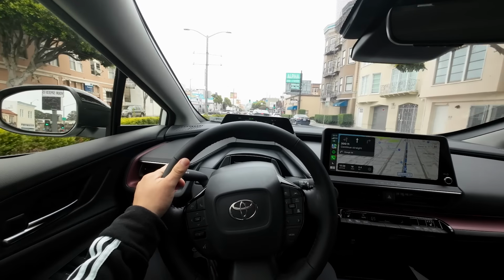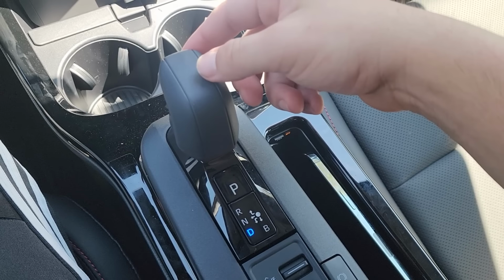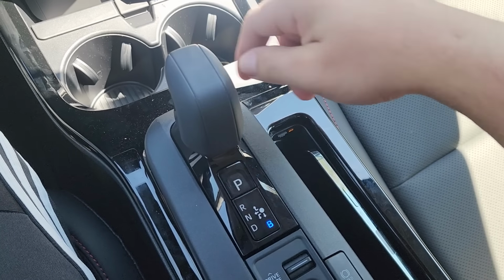The fourth and last thing that I wanted to talk about when it comes to driving the Prius Prime is about the regenerative braking. So all of the Priuses have had regenerative braking. You'll see it on your shifter pattern as the letter B. So if you shift into that B, what'll happen is when you let your foot off of the accelerator pedal, the car is going to slow down a little bit faster than usual.